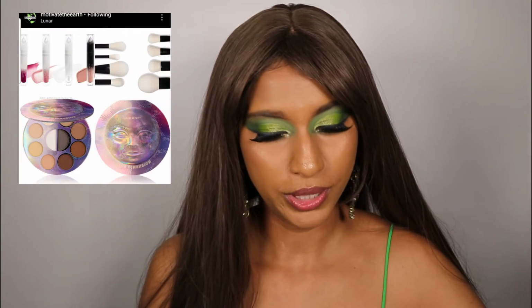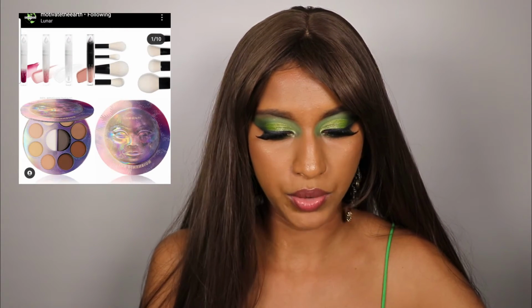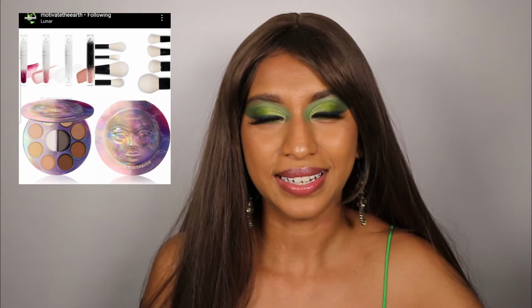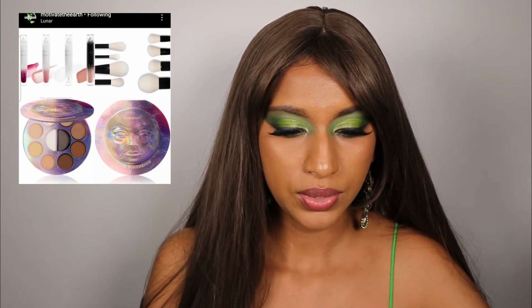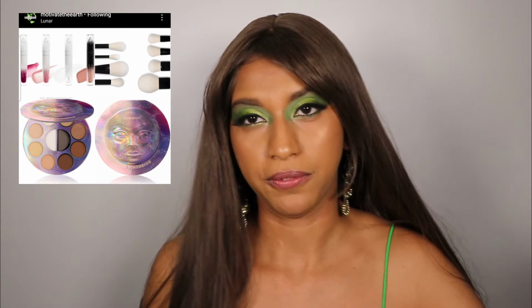Okay, and then we come to Lunar Beauty. Lunar Beauty has actually released this palette. It's part of their holiday collection and it's like $150. And this is the Outer Dimension face palette, which is $49. So I'm looking at this and again, I'm just not inspired to buy this at all. I just feel like there are so many nude palettes out there, and even though they've tried to be creative with the packaging, it's just not something I would pay $49 for.